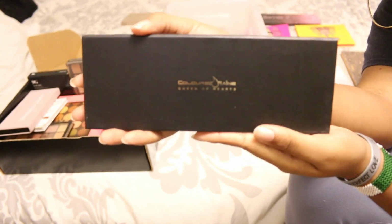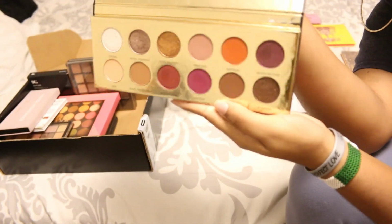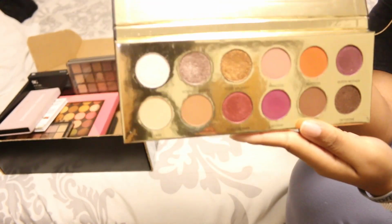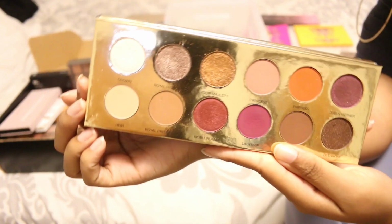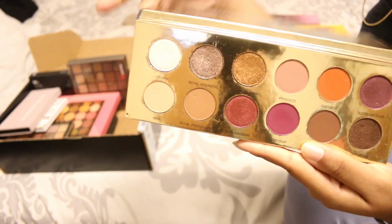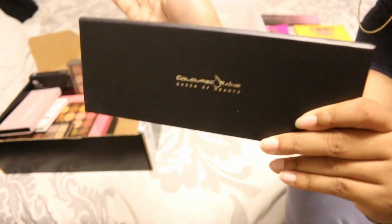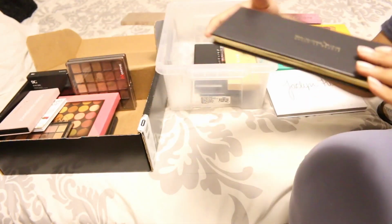I recently just talked about this one. This is the Colored Rain Queen of Hearts palette that I love so much. It looks so much like the Modern Renaissance palette. So yeah, I'm definitely keeping this one and definitely going to declutter the Modern Renaissance. I love this palette so much. The quality of these shadows is amazing. Like one swipe and I'm good to go on my eye. Love this palette, definitely keeping her.